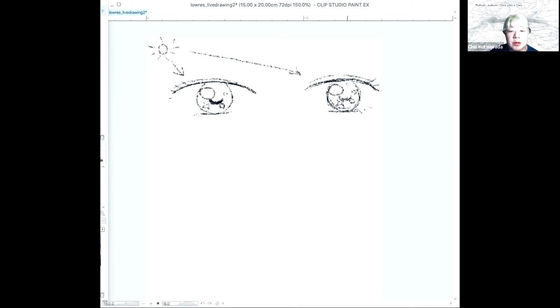And then if you are drawing a villain or a character who is on the dark side, don't add highlights, because highlights make your character's eyes automatically bright, and then your character looks really energetic in a way.